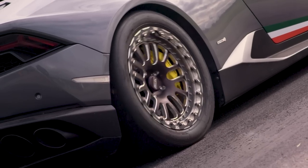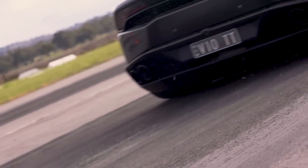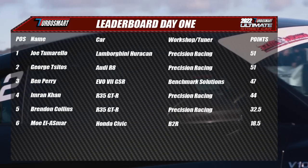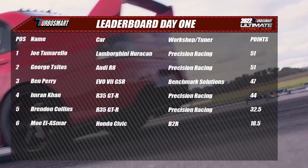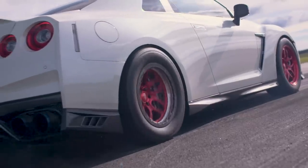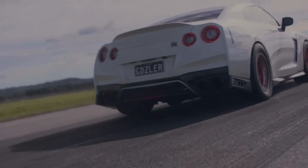At the end of day one of the 2022 Turbosmart Ultimate Street Car, the twin turbo Lambo and R8 from Precision Racing were tied on 51 points, with the Evo from Benchmark Solutions not far behind in third with 47 points. Being this close, it meant that ET and mile per hour scores during drag battle and GTR challenge would determine the winner. Let's see how they went.